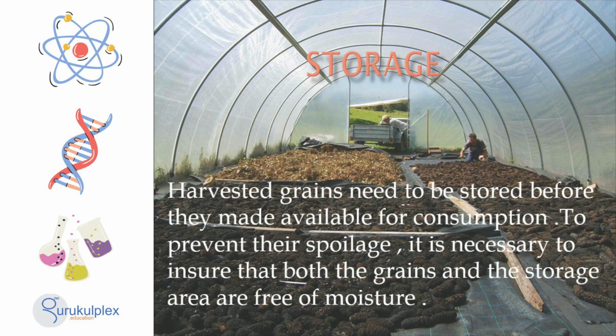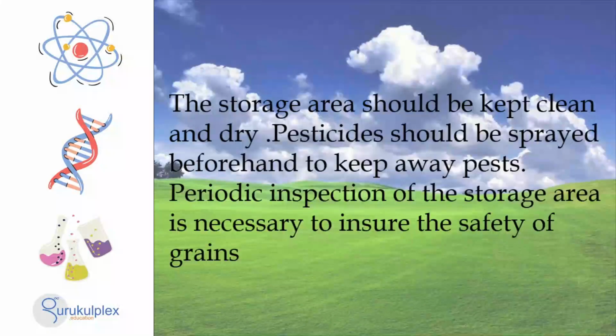Moisture is one of the biggest enemies of stored grain, as it can lead to spoilage and loss of nutrients. Ensuring the area where the grain is stored is dry and free of moisture is key to maintaining the quality and value of the grain. To protect our crops and ensure their longevity, we must keep the storage area clean and dry. Pesticides should be used to repel any pests that may be drawn to the grains. Regular inspections are necessary to guarantee the safety and security of the grains. By taking these steps, we can ensure crop production is managed effectively.